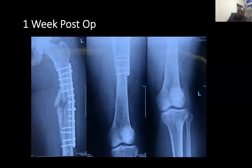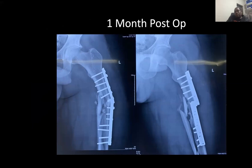Yes, at this point in time, I would intervene surgically. I think for this patient, my option would be to remove the plate and use a cephalomedullary nail. All right, so we said, okay, keep on non-weight bearing, and 1 month post-operatively, this happened.